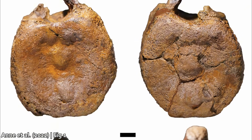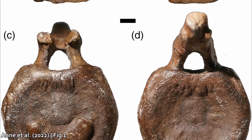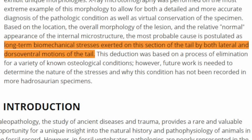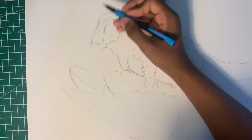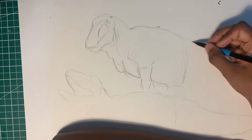This paper used X-ray microtomography and took away that the unremarkable microstructure of the tail compared to what one would expect of a highly injured one was evidence of it forming due to, quote, long-term biomechanical stresses exerted on this section of the tail by both lateral and dorsoventral motions of the tail. This seems to corroborate what the 2020 paper suggested, and it's more evidence of Edmontosaurus habitually using its tail with some sort of stressful function, such as predator deterrence.